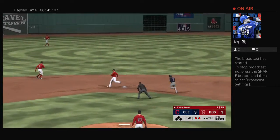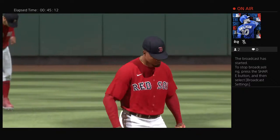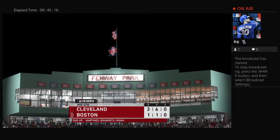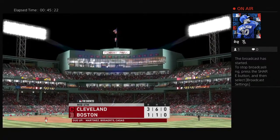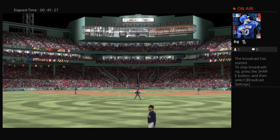Gloved by Bogaerts. On to second for the force out, and the side is retired. So it's 2 runs on 4 base hits. No errors and a couple of men left on. To the bottom of inning number 4 we go. The Indians on top, 3-1. Just about set to go for the last of the 4th.